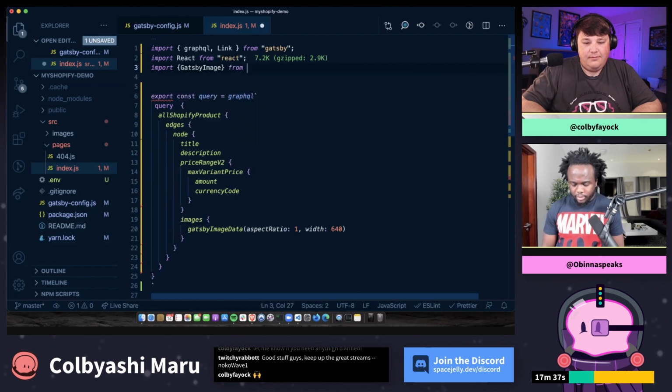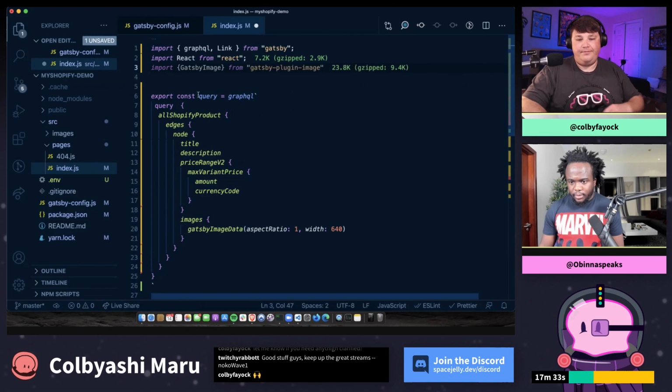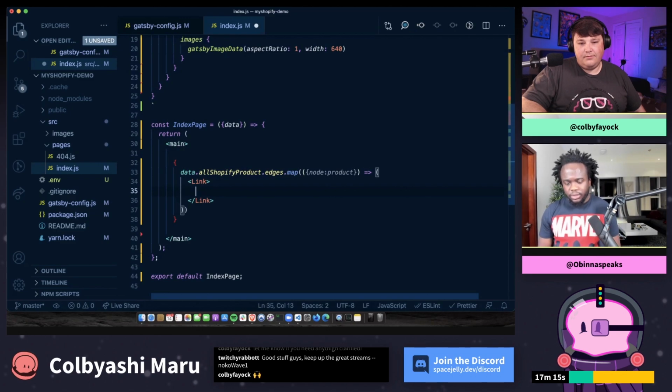Image component from Gatsby plugin image. This is what I'm going to use for our images. You want to use this when your images are coming from a CDN, or images that are changing and not static, because there are two components. There's the one for images that are local, and then there's this one.